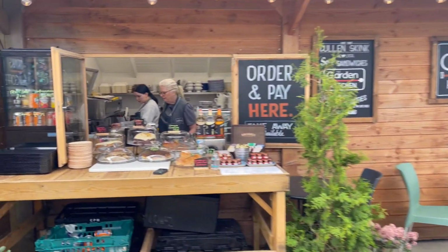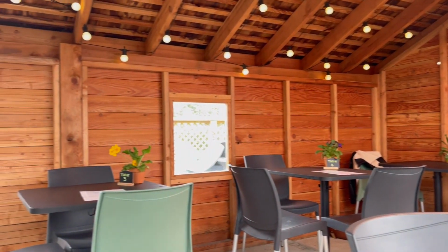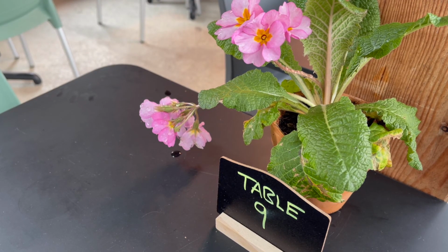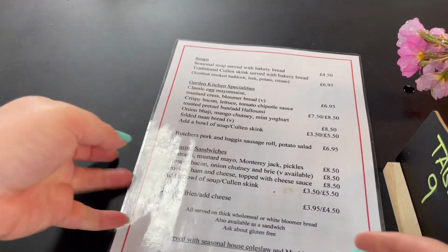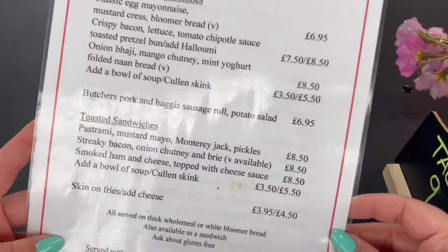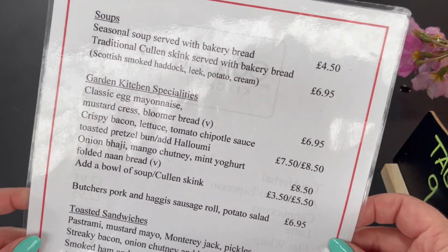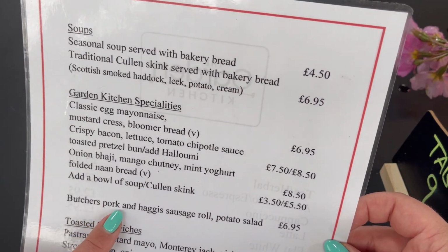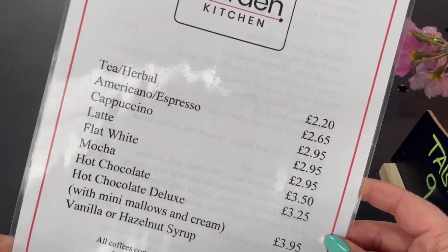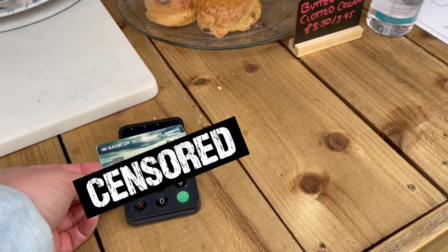And here we are at the cafe. Okay, so here is the menu. Doesn't it look so good? So I think I am going to go for either a toasty or this. And we've got some drinks on the back. Amazing, thank you so much. Okay, thank you.